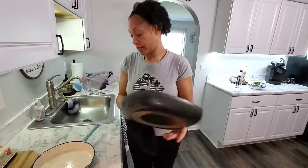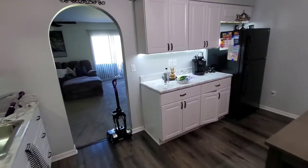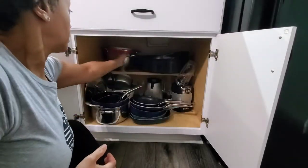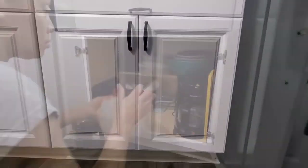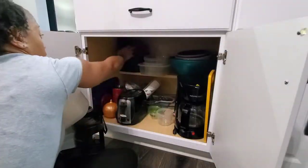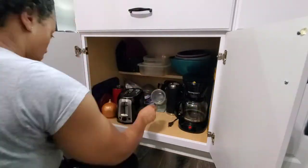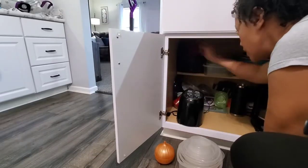I guess I better clean out this cabinet a little bit because I can't even shut the door. My idea of organizing is just to make sure everything fits where it needs to go. It does not look pretty. It's not a Pinterest type thing. It's real life. For me, it's all about the functionality, not what it looks like. No shade. Do what you want to do in your home, but this is how I do it in my home.